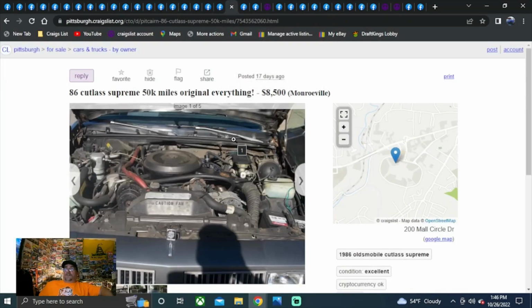On to our first Craigslist ad. So we only had like 4 Craigslist on here today. This one's going to be in Pittsburgh. 86 Cutlass Supreme, 50,000 original miles. Original everything, maybe.